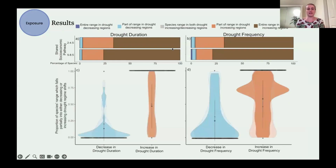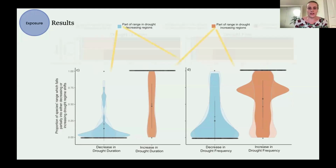So we took all of this data, we put the zeros and ones into the points in these upper and lower limits of the graph, so the brown and the dark blue, went into these dot plots. And then we took these categories of partial just to have a look at, okay, if you're a species that has part of your range in drought decreases or increases, on average, how much of your range is falling into that? So even when we look at these species that may not have all of their range in drought increasing regions, they at least have about half of their range falling into an increase in drought duration. So really these threatened species will see between a half to an entire range occur in a region where it's going to see longer and more frequent droughts into the future.